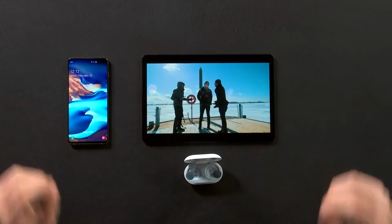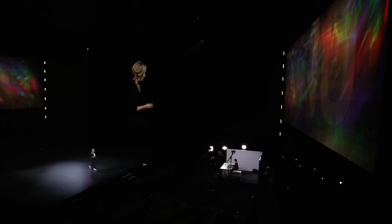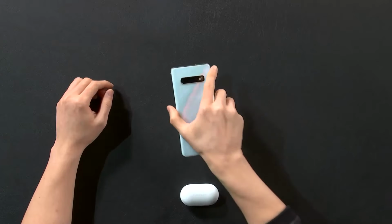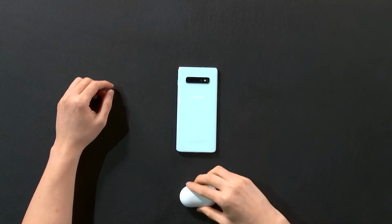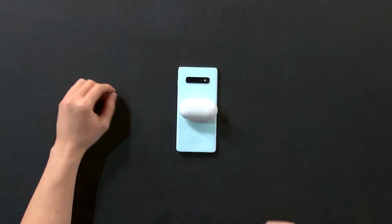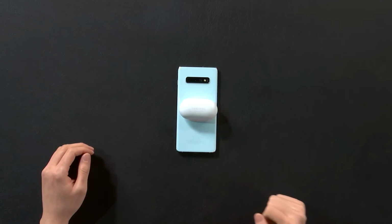Finally, I want to show you my favorite feature, wireless power share. If the battery is running low on my Galaxy Watch Active, I can get a charge from Josh's S10. That's right. All you have to do is turn on wireless power share and place your device on the back of the phone. This red light means your Galaxy Buds are charging.